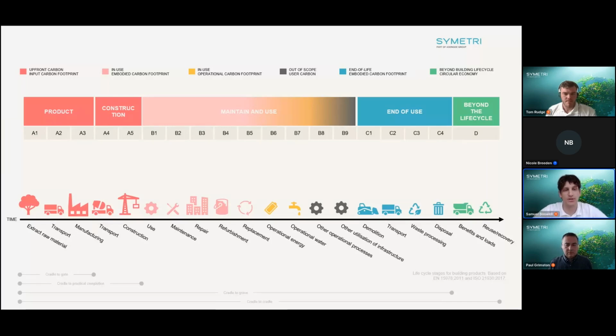And then there is, on top of that, stage D, and this covers any benefits beyond the system boundary. So any kind of recovery, maybe from incineration of materials and energy gained from that. So an LCA, while it's been outlined for a whole lifespan of a project, it's flexible and it's a tool that you can use. So it's described as a decision-making tool. So it won't provide you with the solution, but it'll show you what things need solving and what things need improving. And so you can do different lifespans.